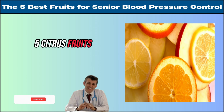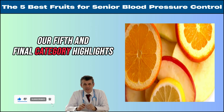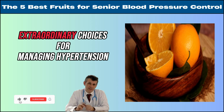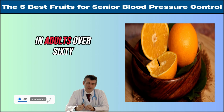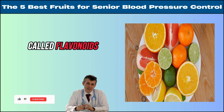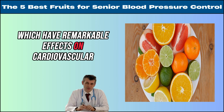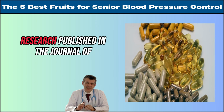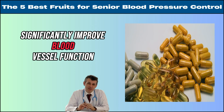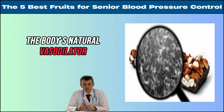5. Citrus fruits, nature's blood pressure defenders. Our fifth and final category highlights oranges, tangerines, and other citrus fruits, extraordinary choices for managing hypertension in adults over 60. Citrus fruits contain specialized compounds called flavonoids, particularly hesperidin and naringenin, which have remarkable effects on cardiovascular health. Research published in the Journal of Nutrition found that these compounds significantly improve blood vessel function by enhancing nitric oxide production, the body's natural vasodilator.